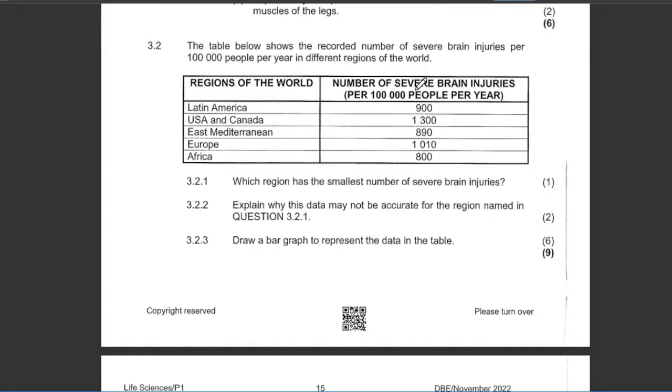The number of severe brain injuries per 1,000. You'll find out that the smallest is Africa. Explain why this data may not be accurate for the region named. We don't have enough equipment to detect. Not everybody who has a brain injury is reported.